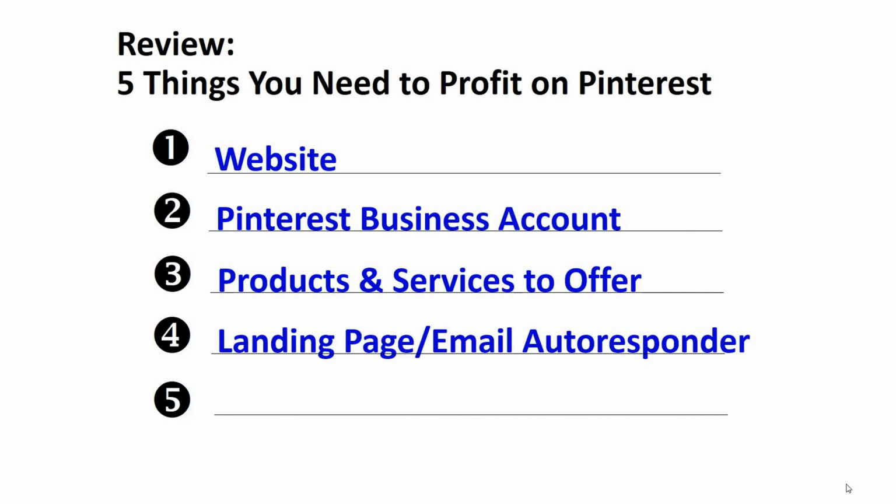The fourth one is a landing page so you can build your email autoresponder. And this is just so you can build your client list. You want to make sure that you can stay in touch with people. If you have a new product, you want to be able to send out an email and let them know about it so you can increase your frequent buys from your current clients. And it also helps you capture new clients.